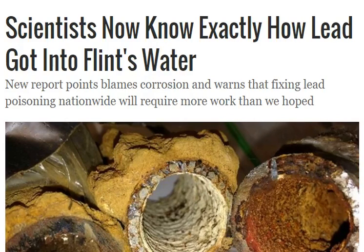Smithsonian.com. Scientists now know exactly how lead got into Flint's water. A new report blames corrosion, and warns that fixing lead poisoning nationwide will require more work than we hoped.